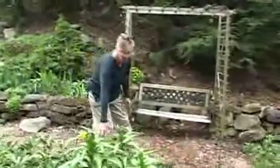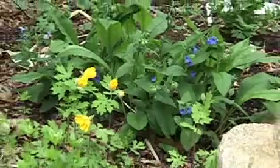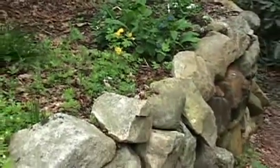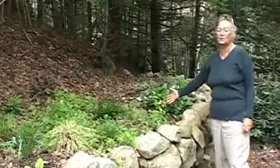Welsh poppies bloom readily, easily dividable, and they're almost like weeds. This little poppy is very closely related to the Welsh poppies, and it's a bit earlier, and it will grow in shade, and even though it gets to be a bit of a nuisance, I love it, and I always keep some.